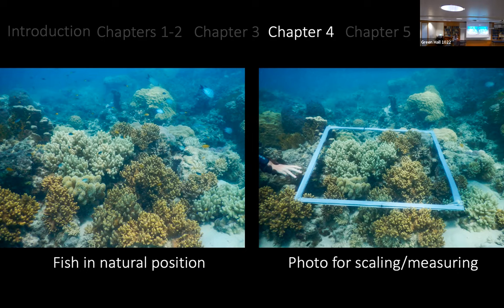What we did was have two divers swim along a transect, and one diver would take a photo of the fish on the reef in their natural position. Then a second diver would move in and place this quadrat here, and the first diver would retake the same photo. The reason for the quadrat is for scaling and measuring purposes later on in computer software, where we could get distances from the benthos and things like that.